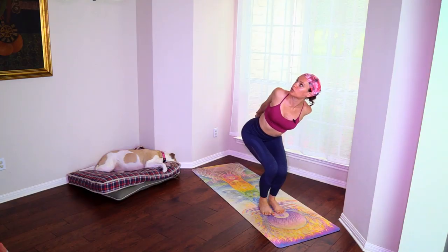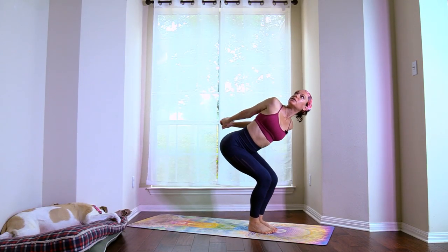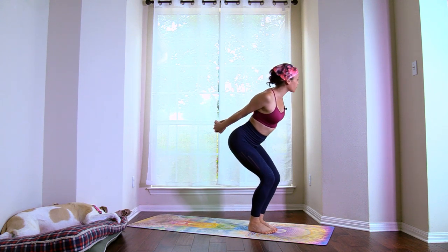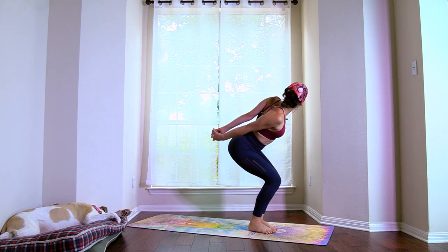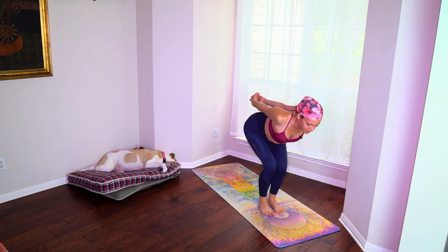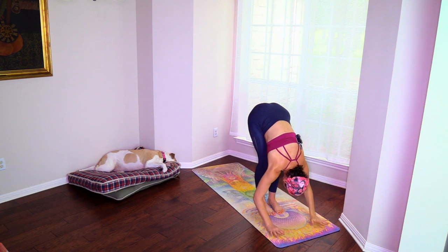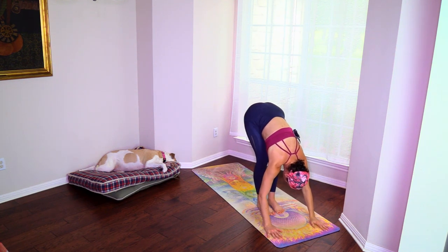Open the right shoulder up. You can fly your wings out as if you're cruising through the winds. Opposite side. Center and forward bend. Release the hands down, keep your knees slightly bent, and you can shift back and forth here.